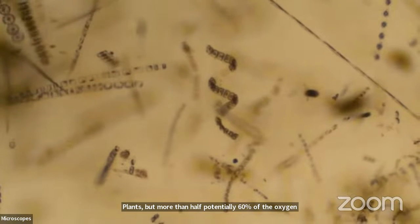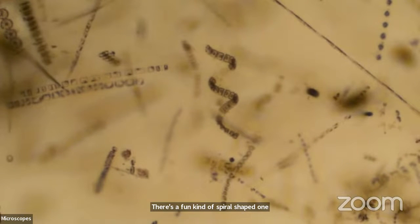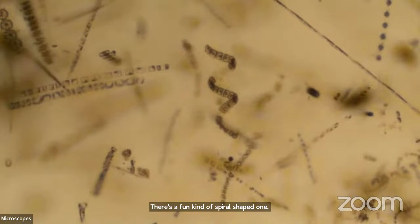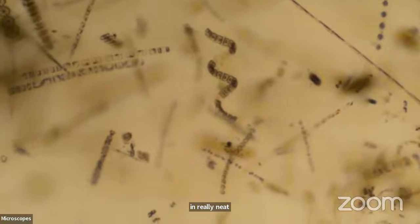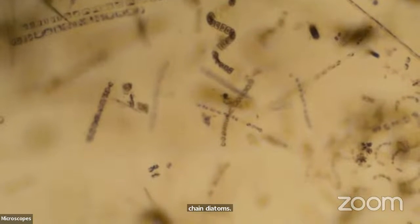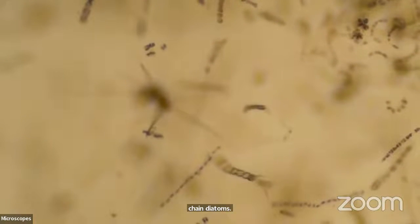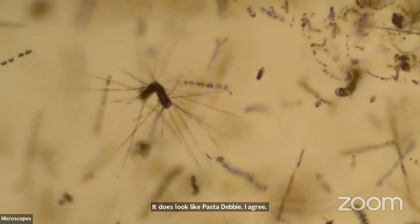This is a fun kind of spiral shaped one. Some diatoms are really, really beautiful. They come in really neat shapes and configurations, like these chain diatoms. It does look like pasta, Debbie, I agree. Okay, so good view of, oh, there's a really cool one.